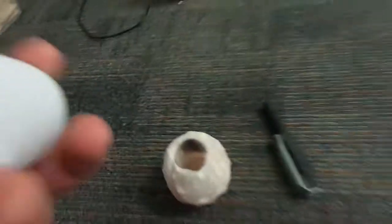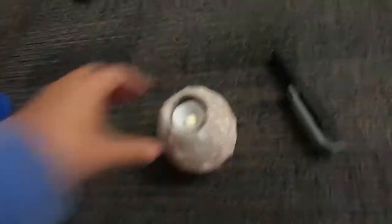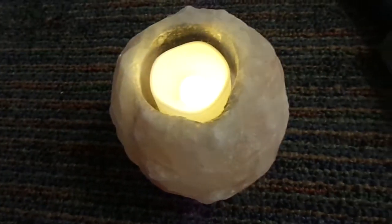And let's see. I have this one. This one's fun. This is battery powered. And you just turn it on the bottom. See, this is a battery powered candle. Turn it on the bottom. And it's flickering. Oh, can you guys see it? Yeah, that one's battery powered.